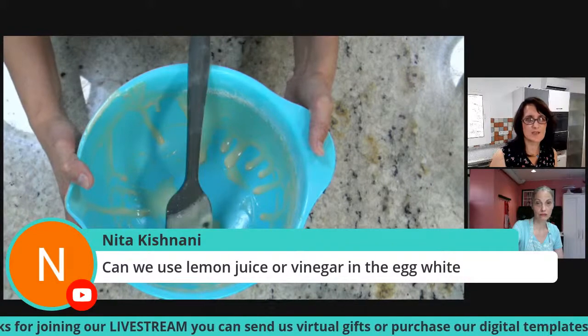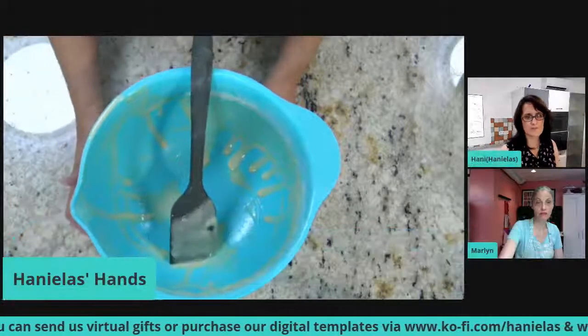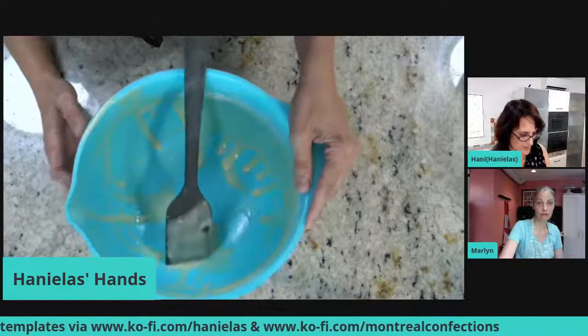Yes, instead of cream of tartar, you can use lemon juice or vinegar. It works as well. So these are actually KitchenAid, and I have them also listed in a supply list.